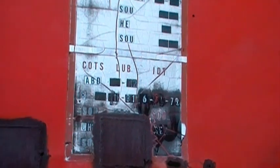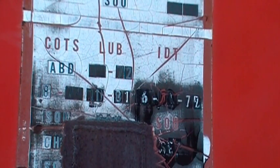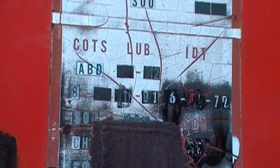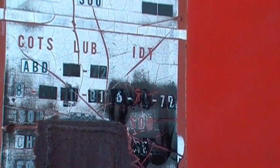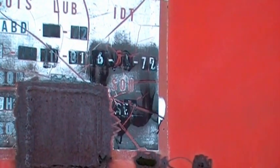Talk a little bit about what I see there. COTS. That means Clean Oil Test and Stencil. When they check the air brakes, you used to check them every 4 years to make sure they were functioning properly. Lube, that's simply when the last time the wheels were lubricated. You used to have to put grease in these journals on these roller bearings, but these are no lube wheels here. They don't get lubricated. An IDT is an intake test. We used to do that every 90 days. When it come through the shop, we'd perform a brake test to make sure everything was functioning properly.